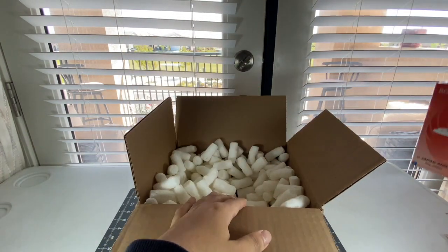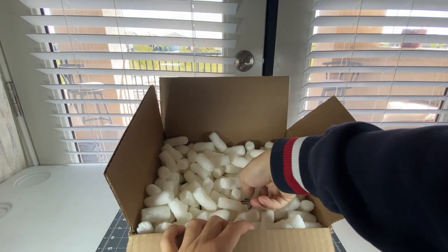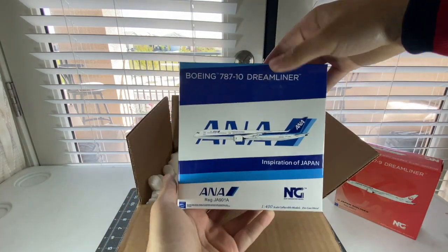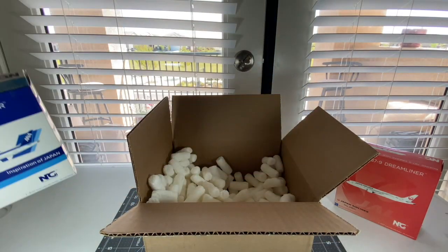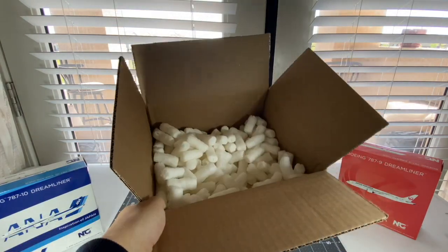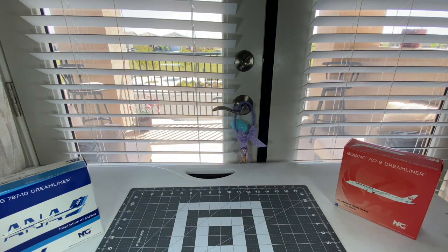Really excited to have this in my collection. And we also have another Japanese airline. This is actually from ANA this time, and it is the ANA Boeing 787-10. So two Japanese carriers in one box. That's pretty cool. So I guess that's it for the box right here. There's only packing peanuts, so we're just gonna put that aside and get reviewing with these two boxes.